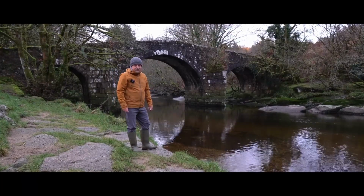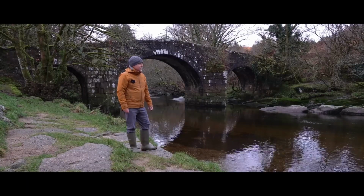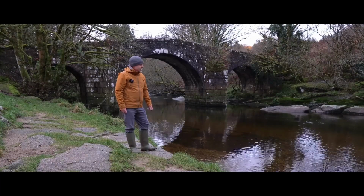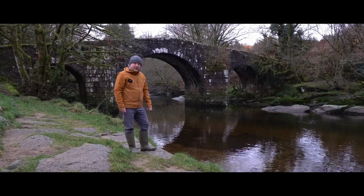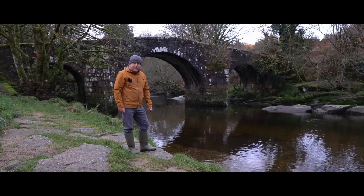I've come down to Hexworthy Bridge on Dartmoor today. It's another adventure, somewhere I haven't been before. So I'm going to have a wander around and a little bit of an explore and see what photographs I can find.